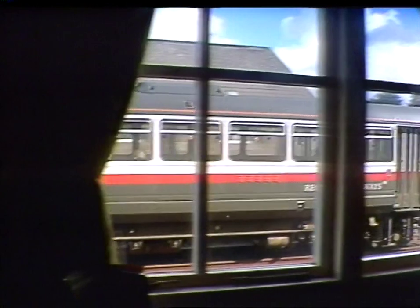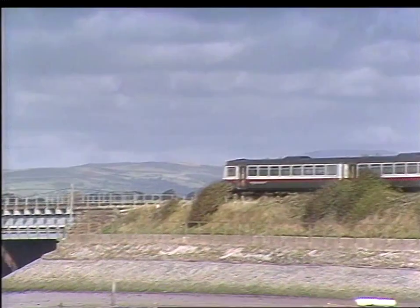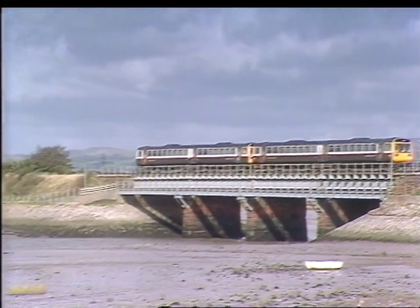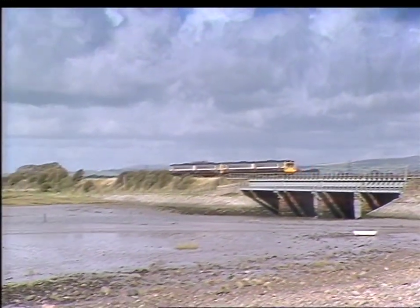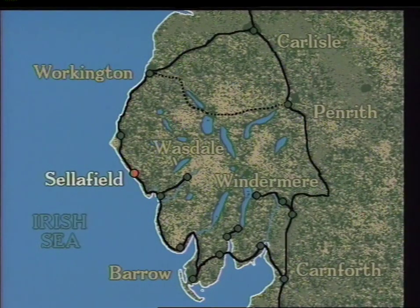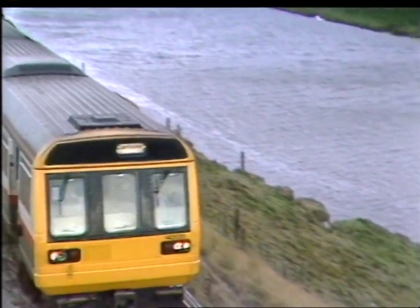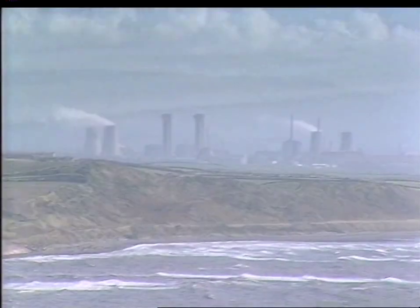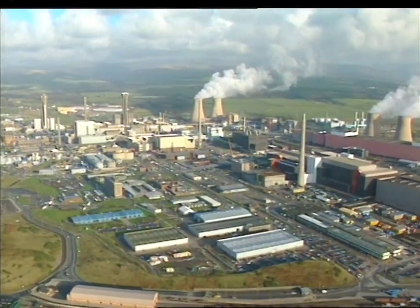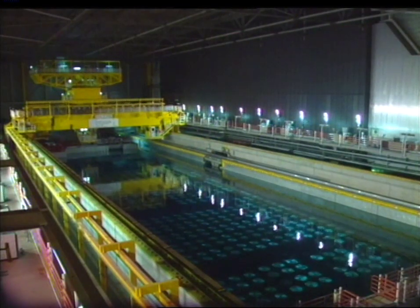Ravenglass, drinkers can watch the trains depart from the Ratty Arms, while we head north over the River Mite. A few miles up the coast is Sellafield, a stark landscape where the river, rail, and sea run parallel. Sellafield is British Nuclear Fuels' largest site and the area's biggest employer. Its main function is to reprocess irradiated nuclear fuel.